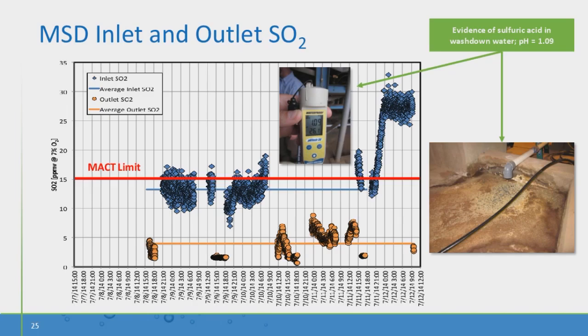As I mentioned, we did test for SO2 as well, since that was a MAC limit, and historical data had suggested that we would not be able to meet that without treatment. So you can see inlet concentrations during the testing period were right around the MAC limit. We did observe that the SPC media was capable of removing SO2. As you can see from the data there, the sort of beige color was the effluent concentration or exhaust concentration, which easily met the MAC limit.